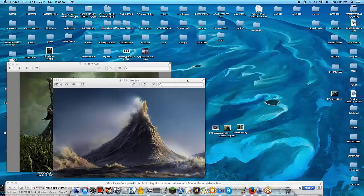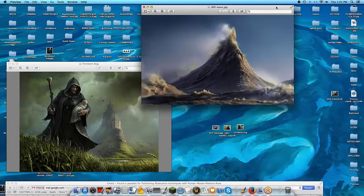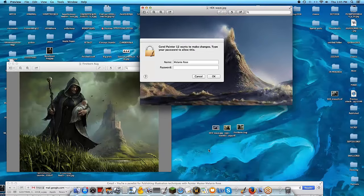I love that image that you started with and what you turned it into. That's very.